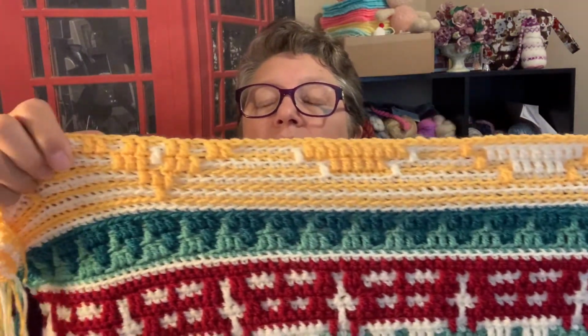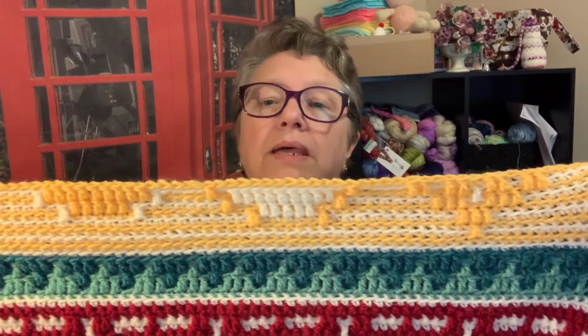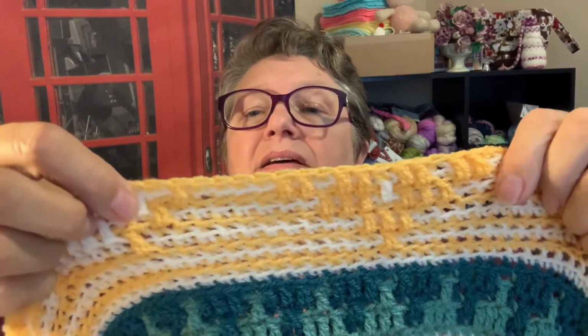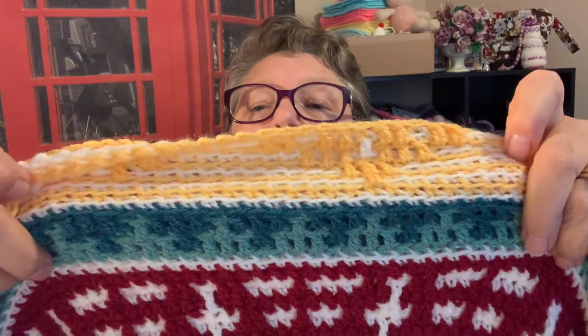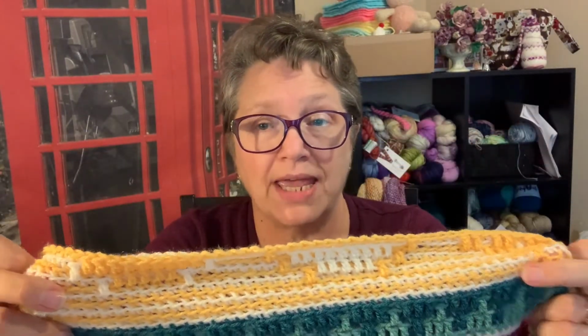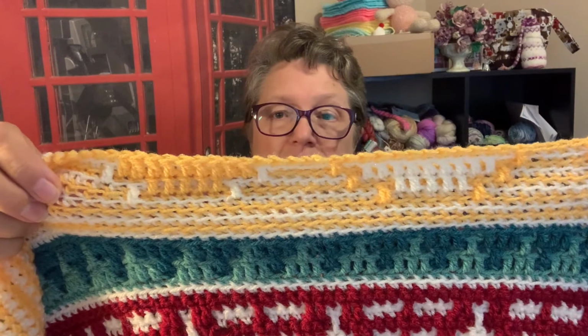So now I'm on week 2, which is overlay mosaic. And this is as much as I've done from the green up. These are going to be tree ornaments. And you can see how that is different from that one. It's very interesting. And the back of that one looks like that. So with this one, you're single crocheting into the back loop and then coming down over the front to do the double crochet.